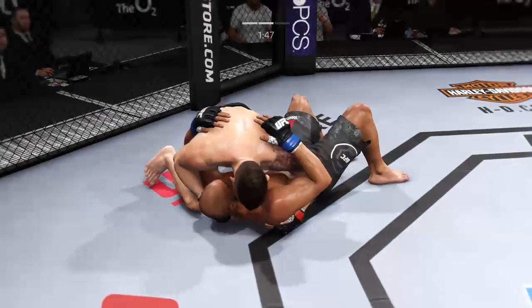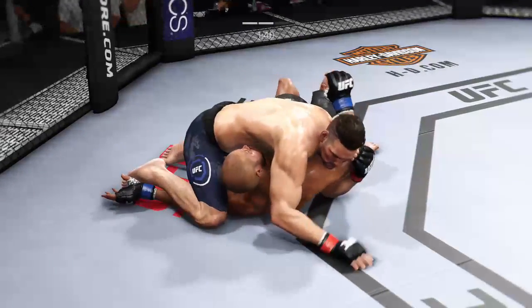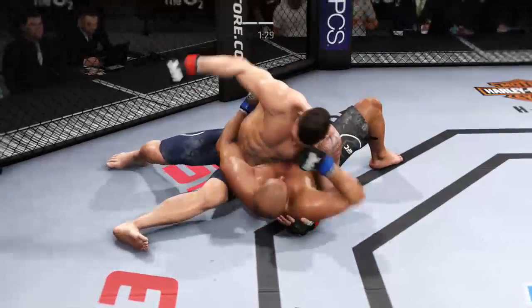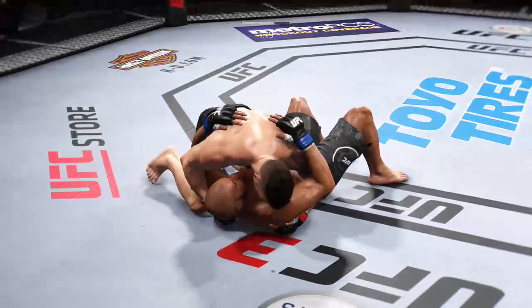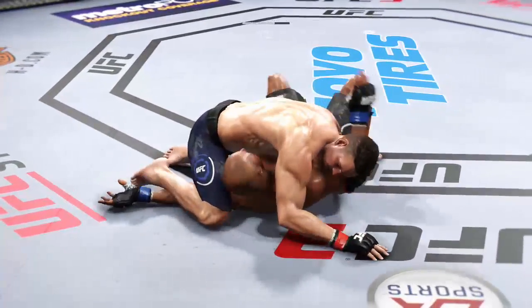He's inside control here. He moves to the mounted crucifix now. This is nasty. Traction there with the right hand. He's doing a great job of moving and transitioning here on the ground. Full side control. Working from the mounted crucifix.